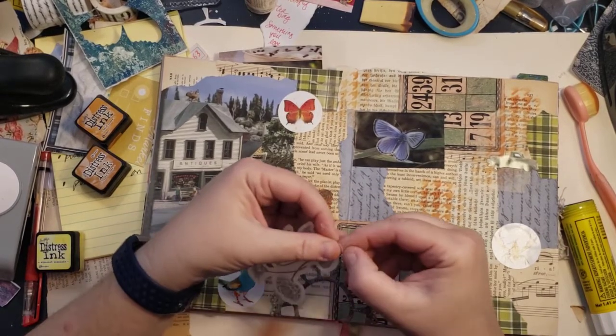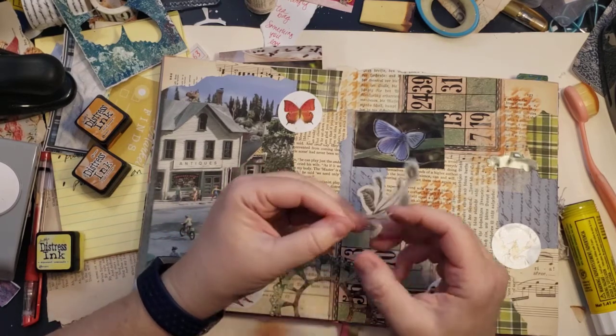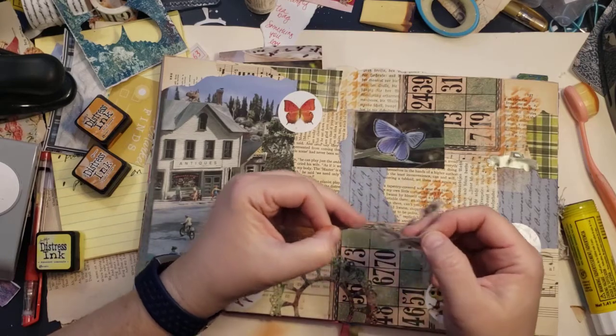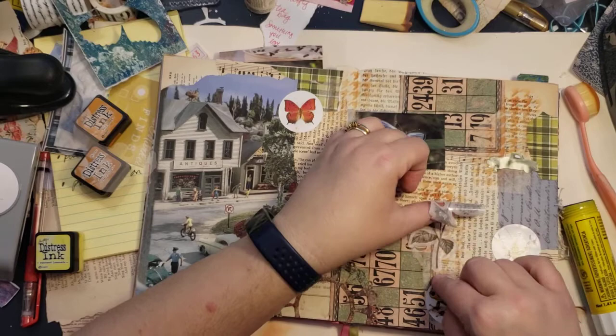So when I try to peel these stickers, I try to peel not where there's like the petals and stuff. That way if it bends up and creases, it's not in an important place, so to speak.